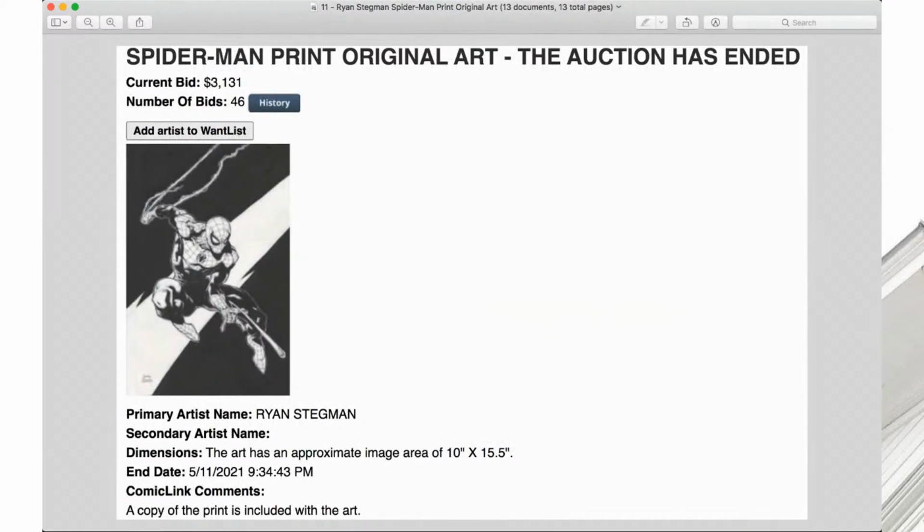This one, I really like this image of Spidey. This is Ryan Stegman. Now, this is a Spider-Man print that he did, and this is the original artwork for that print. As part of the lot, they did include a copy of the print with the art, but this is the original art. Ryan Stegman. This one sold for $3,131. Just an awesome Spider-Man cover quality image that was used for a print, but this was the original art, and it sold at auction for over $3K.